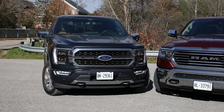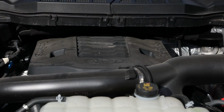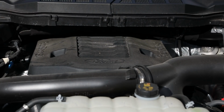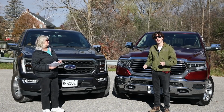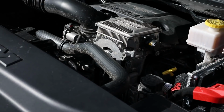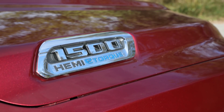What is under the hood of the Ford? We have a 3.5 liter V6 EcoBoost, which is Ford's name for its turbocharged engine. It makes 400 horsepower and 500 foot-pounds of torque, and it's got a 10-speed automatic transmission. Over here, we have a good old-fashioned 5.7 liter Hemi V8 that makes 395 horsepower and 410 pound-feet of torque. However, it's coupled to a novel and quite interesting mild hybrid system, which Mopar calls Hemi E-Torque.